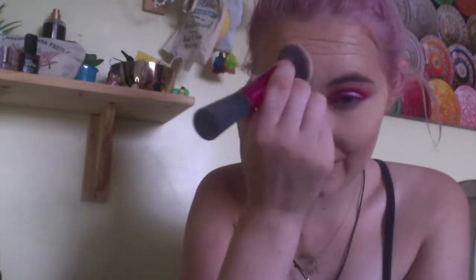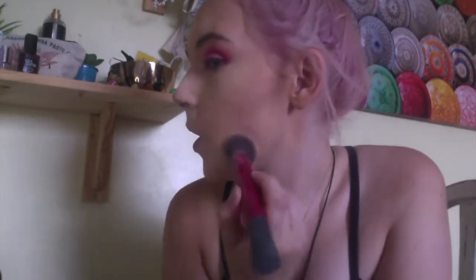I prefer using light shades, like a white, because I feel like it brightens up. It smells really sweet and it's really disturbing me. Because it's the same colour as my skin, it's not doing anything, it's just making me go yellow.